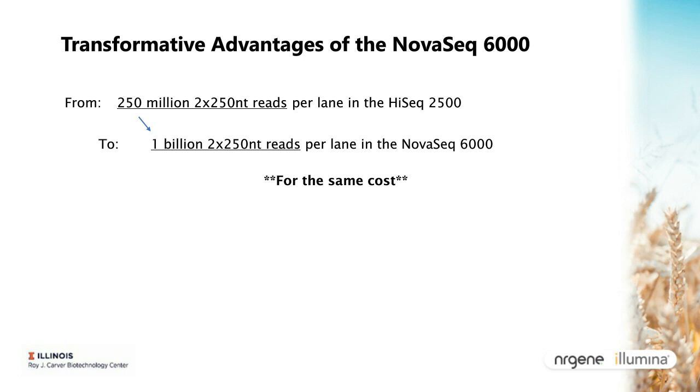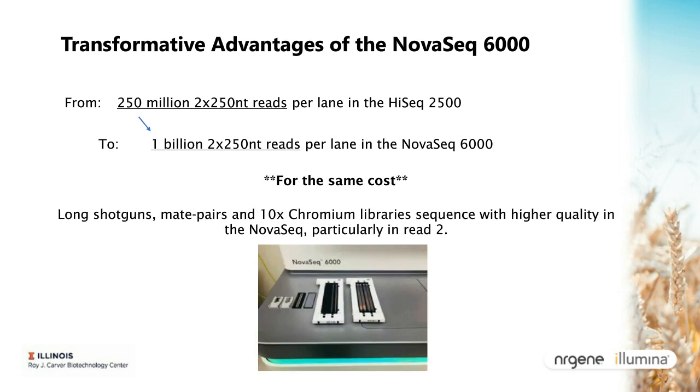So this had an immediate effect on making the assemblies more affordable. But as important as the cost, what we saw from the beginning was that when we sequence mate pair libraries and 10x libraries, these libraries tend to have long fragment sizes, sometimes around 1 KB. Those libraries in the HiSeq 4000, you can see that the quality of the read 2 was always compromised. It was always much lower than the quality of read 1. That doesn't happen in the NovaSeq.